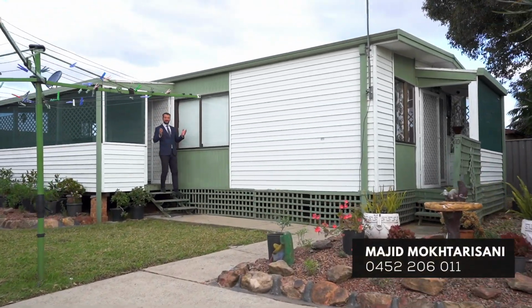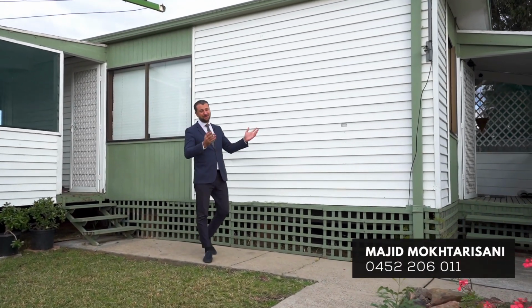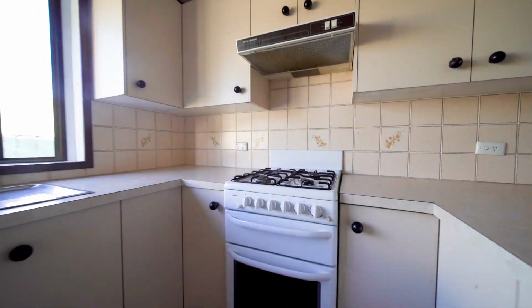Hi, my name is Majid. Welcome to 10A Flora Street, Plumpton. We have this beautiful three-bedroom family home with a modern kitchen and a spacious living room area. And don't forget, after a hard day's work, come and relax at the veranda.